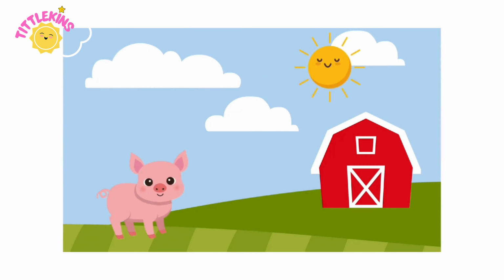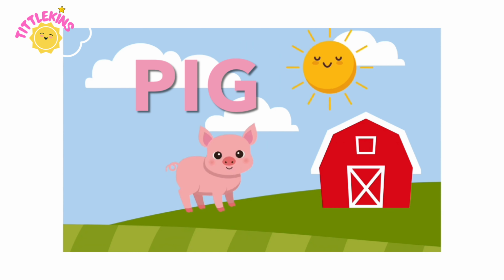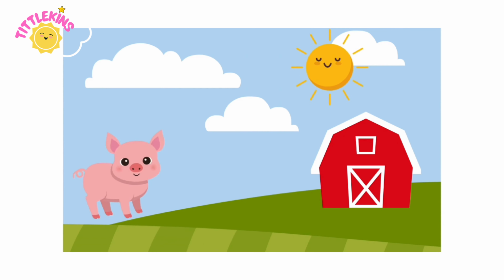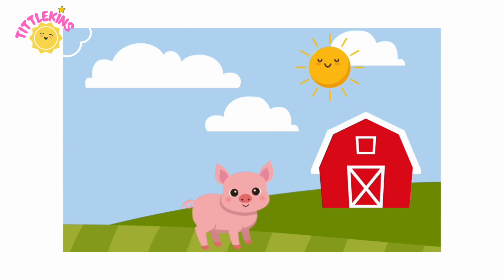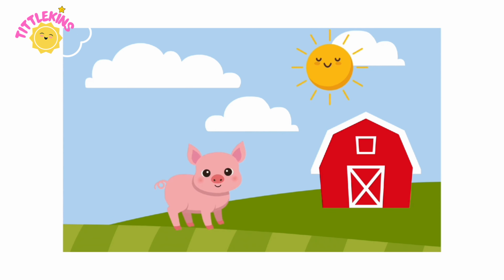Oink, oink, oink. I am a pig, oink, oink. My skin is pink. I like to squeal. I am a pig, oink, oink. I like to dance. I like to prance. I am a pig.